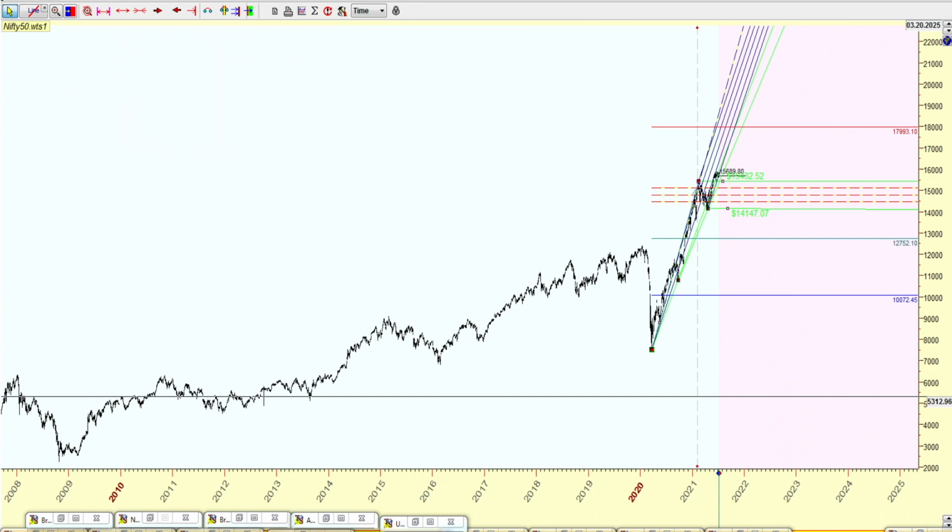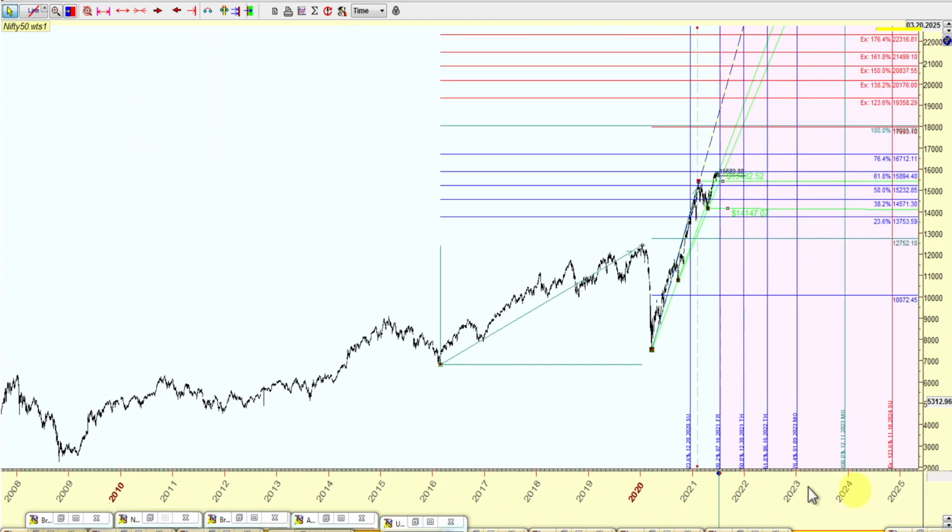Pitchfork, now, I pretty much just have it there. I just wanted to see. Warrior string, I'm not really too crazy about it.